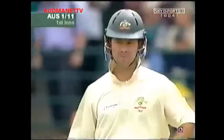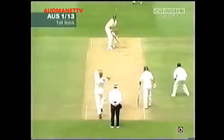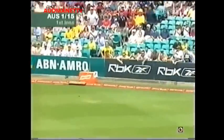Daniel Vettori, one of the two genuine spinners in the World XI team. Murali from Sri Lanka, the other. I think the pitch holds the key for this test match. Yes, that's through. They're scoring freely this over. Runs off every delivery so far, and that'll go all the way. A genuine outside edge.